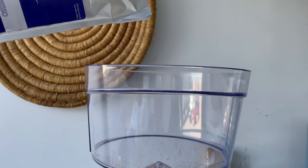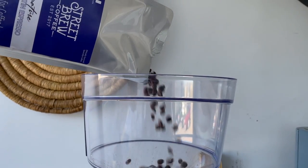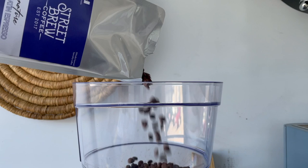So I'm gonna go ahead and start dialing in the espresso machine and the grinder. So I'm gonna pull some sample shots here. So let's see how it goes.